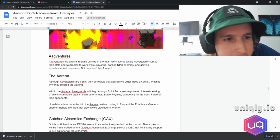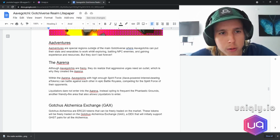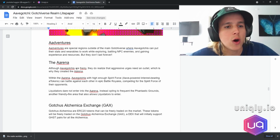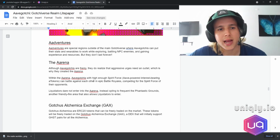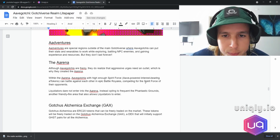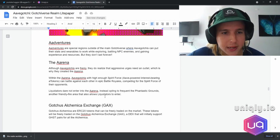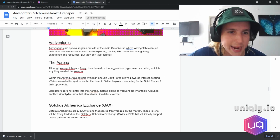So this leads me to the next segment, adventures. Adventures are special regions outside the main Gotchiverse where Aavegotchis can put their stats and wearables to work while exploring, battling NPCs, enemies, and gaining experience and resources, but they don't last forever. So I'm guessing these are dungeons. Then we got the arena. Although Aavegotchis are friendly, they do realize that aggressive urges need an outlet, which is why they created the arena. Within the arena, Aavegotchis with high enough spirit force can battle against others in epic battle royales, competing for the spirit force of their opponents. Liquidators dare not enter the arena, instead opting to frequent the Fantastic Grounds, another friendly fire area that also allows liquidators to enter. So separate places where liquidators can go and Aavegotchis can go.